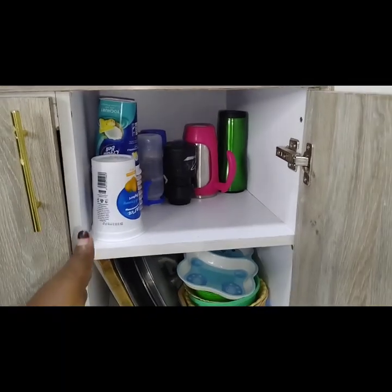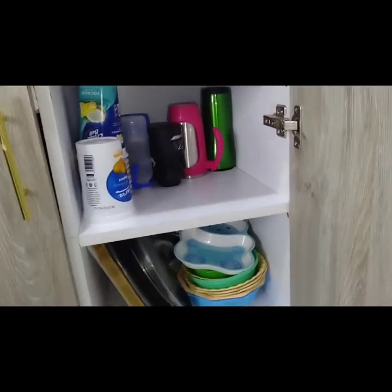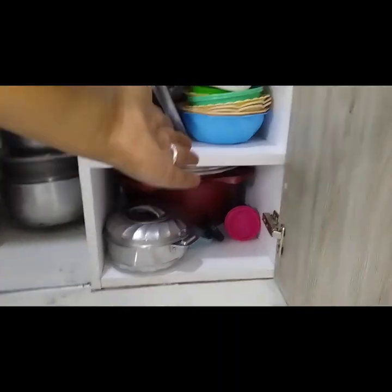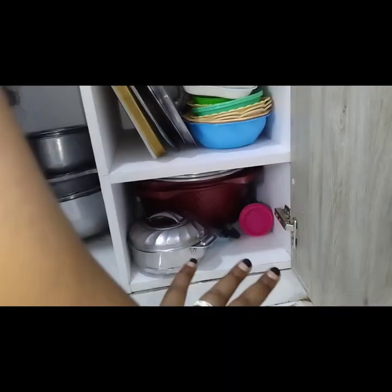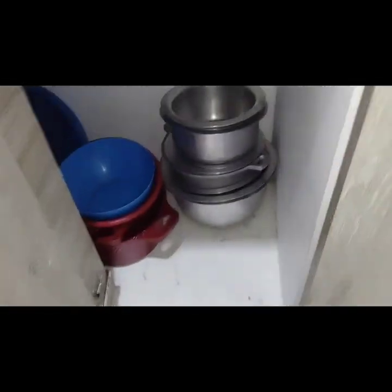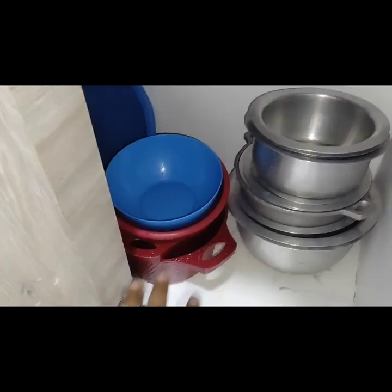So I arranged everything. Below there are chopping boards and small lid containers, some plastic bowls. Below I placed my nonstick sufurias, which I rarely use, I only use them when there is an event. The other place I put my other sufurias. I was just explaining this.